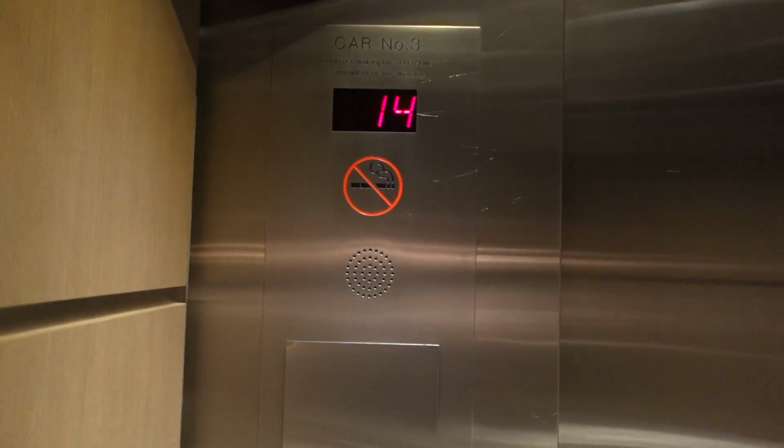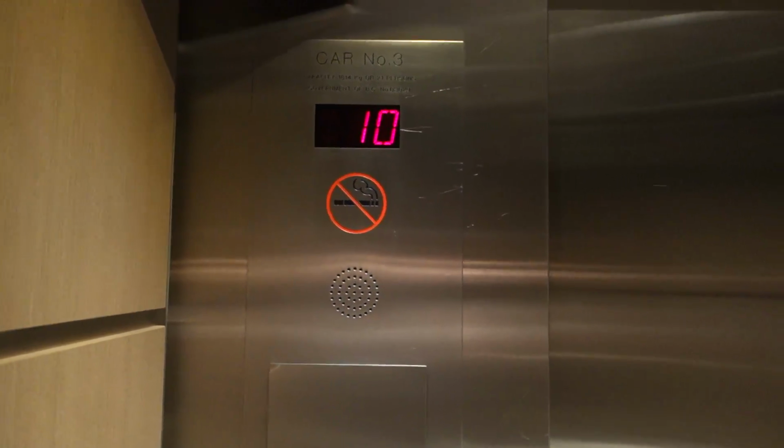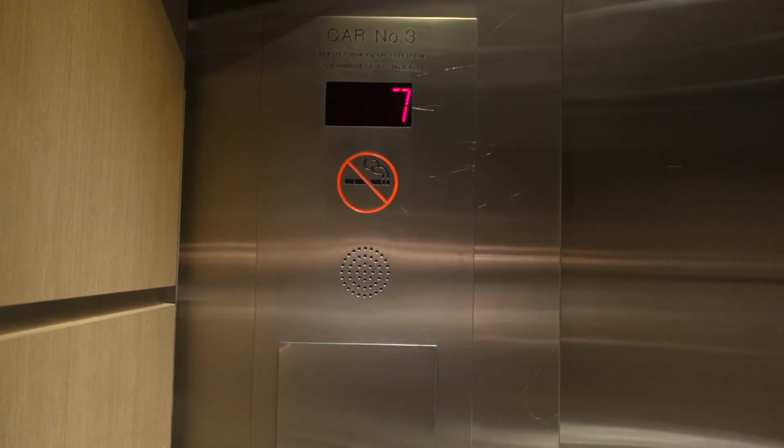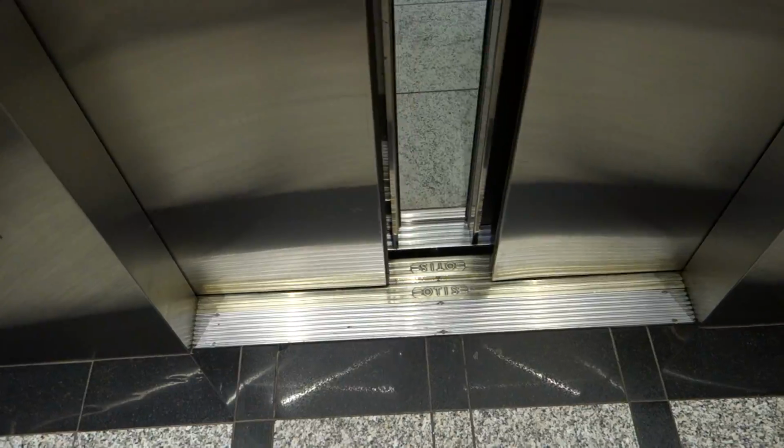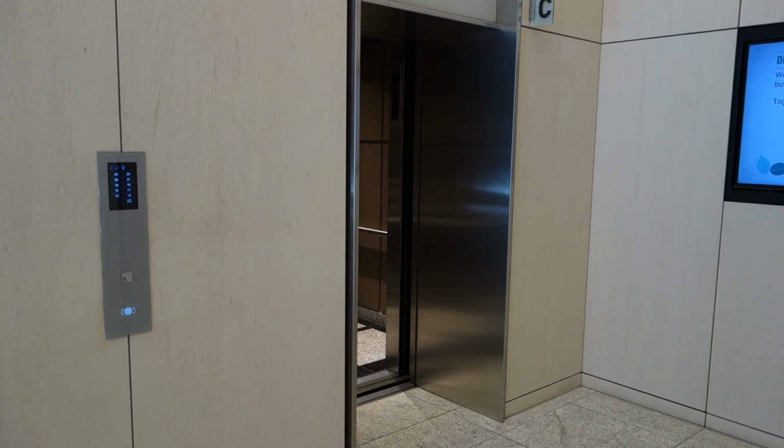This is the one with the door hum, I think. Again, pretty nice elevators. I wonder what they're gonna look like when they finish them. This was definitely interesting though, seeing the old buttons but them covered up. All right, we're gonna get off here. There they go. That's it.